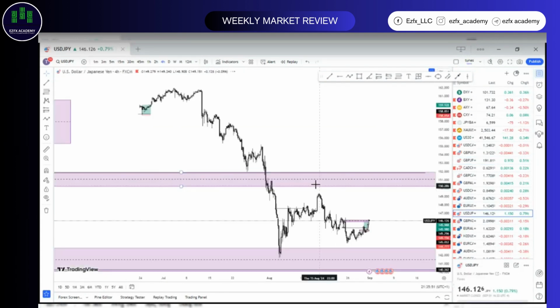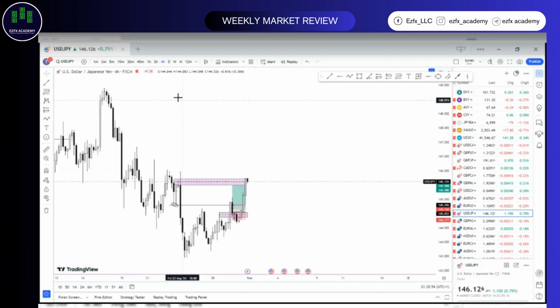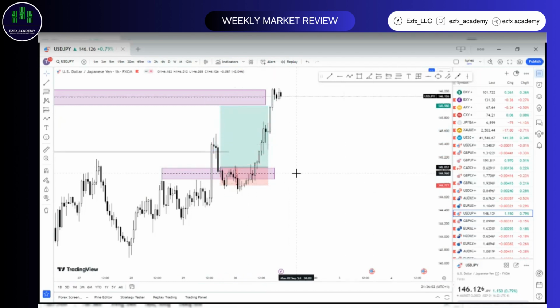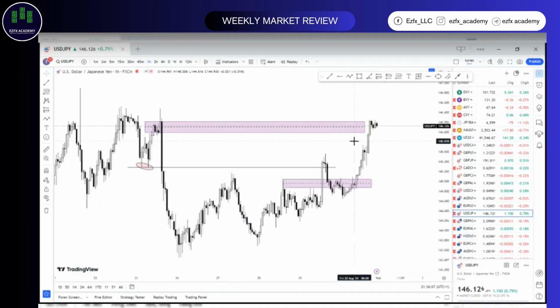USDJPY. Don't tell me I missed this. Wonderful. Oh, I didn't even get in on this. Well. All right, so for USDJPY rather, I think currently we're seeing price.